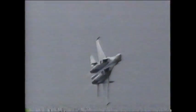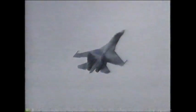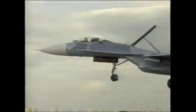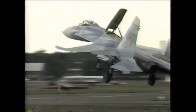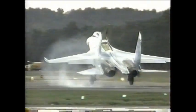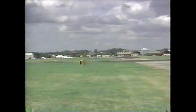Technically speaking, the biggest distinctions between the Russian Fulcrum and Flanker are size and range. In order to patrol vast areas of airspace, the Flanker is an enormous fighter, similar to the U.S. Air Force's F-15. It has much greater range and payload than the smaller Fulcrum. The Fulcrum is roughly the same size as the U.S. Navy's Hornet strike fighter, and quite similar in performance.